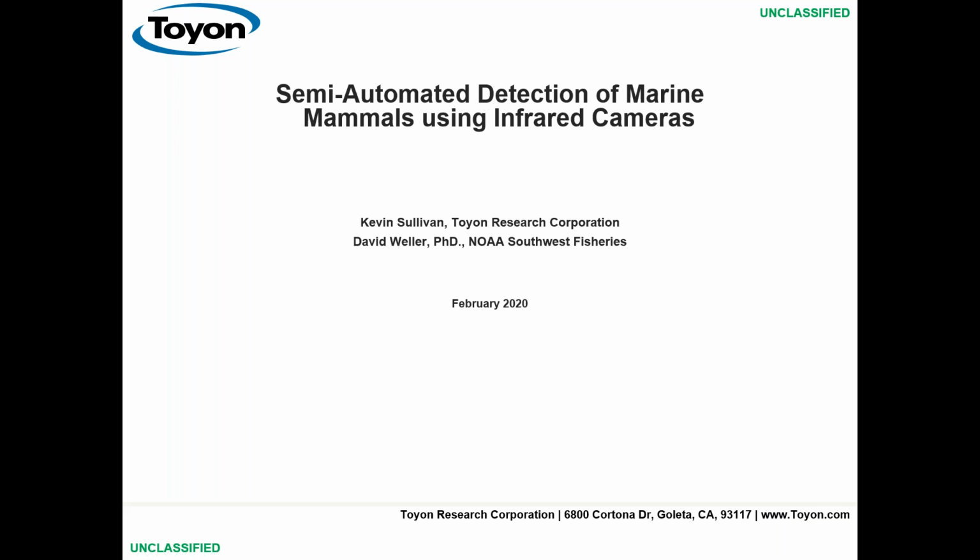Today, you will hear from Mr. Kevin Sullivan. He is the CEO of Toyon Research Corporation. He is in phase 3 of the SBIR program. In this period, his phase 2 innovation moves from lab to market. The small business must find funding in the private sector or other non-SBIR federal agency funding.